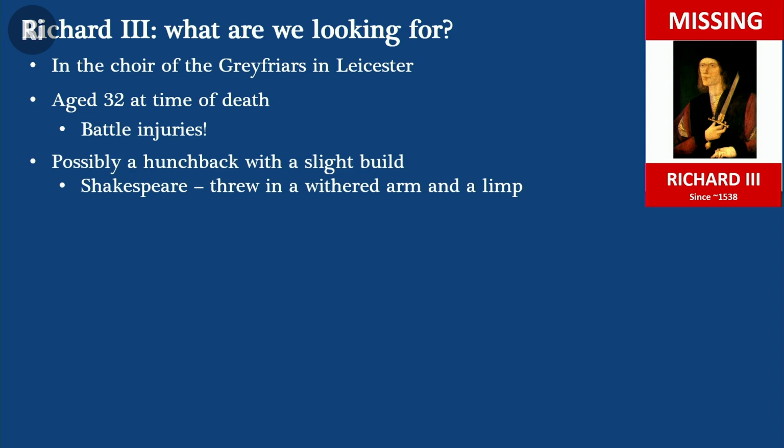Possibly a hunchback with a slight build, and a lot of this is laid at Shakespeare's door. So Shakespeare gives him like a little gammy leg and a withered arm, just for good measure, calls him a bunch-backed toad.